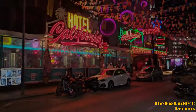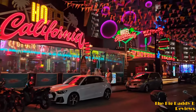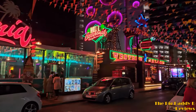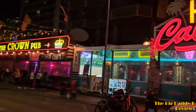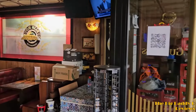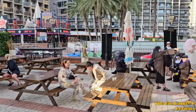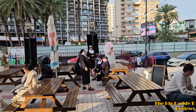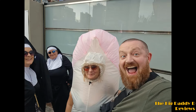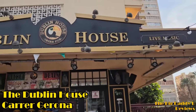The majority of Benidorm's reputation comes from a single street, the Strip. It's our last night here in Benidorm, so we're going to visit a few of our favourite bars from this. Here we go. So as you can see, Benidorm is still one of the places to go for stag and hen nights, as we met this rather wild group of nuns and their phallic-shaped friend on our way to the Dublin House, which is in the heart of the new town.